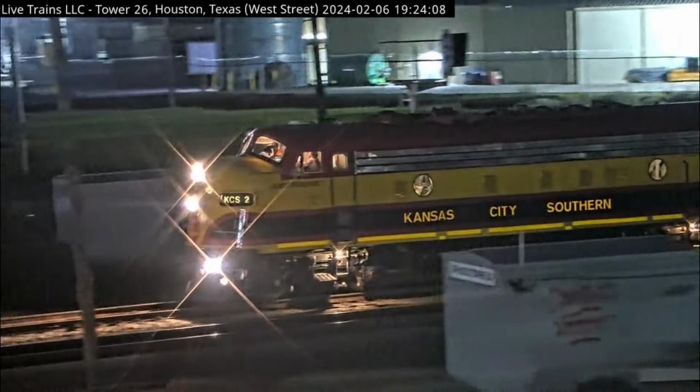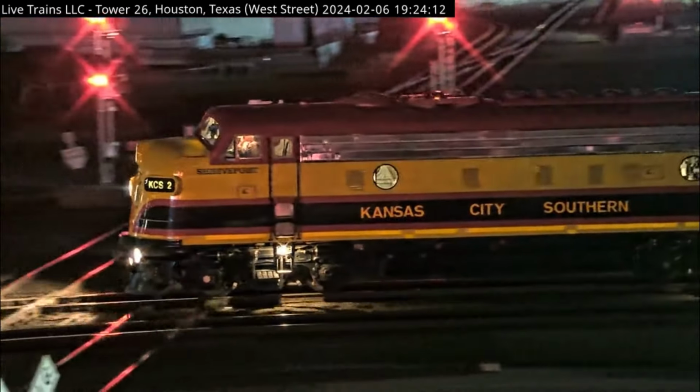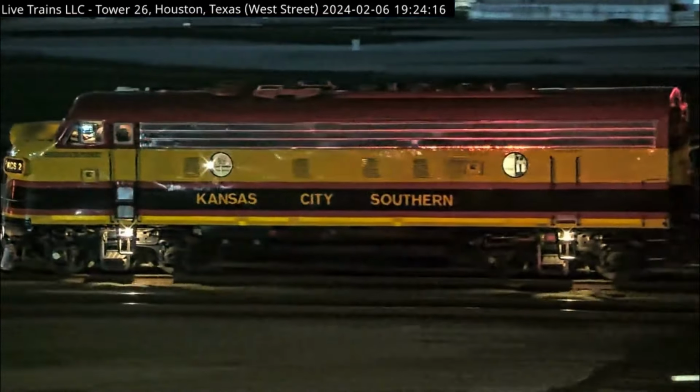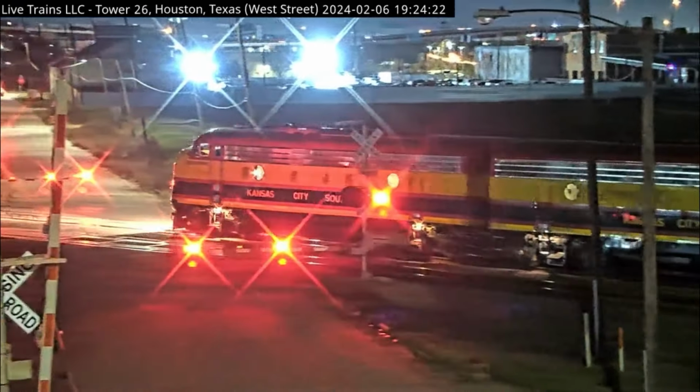Later in the 90s, Via Rail would start to retire its F units. And that's when, in May of 1995, Michael Haverty, the newly appointed president of KCS, initiated the development of an executive train aimed at hosting shippers and visitors.